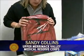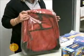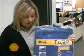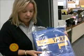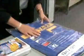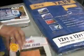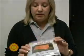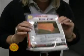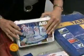This is our 72-hour backpack that we put all the supplies in, and within this you're going to get a large tarp, which you can use for covering things or putting things that are in your home that you want to get out quickly on. We have a tube tent, which is actually for 2 people. It can be used again as a place that you can put things underneath, or you can use it as a tent. You'll have a first aid kit.